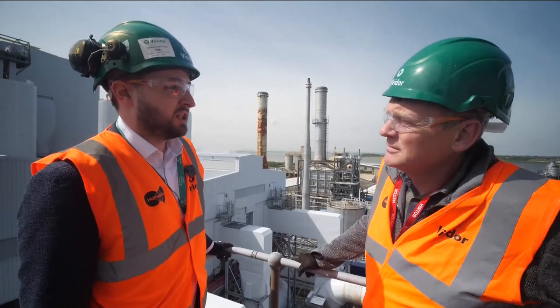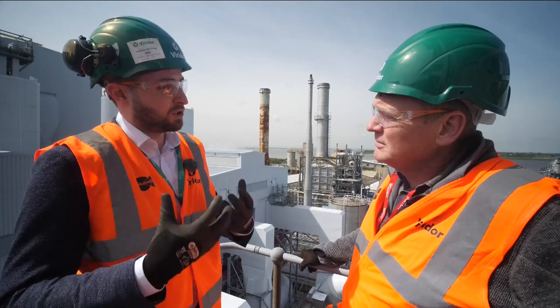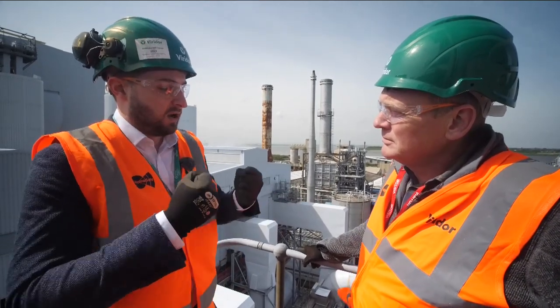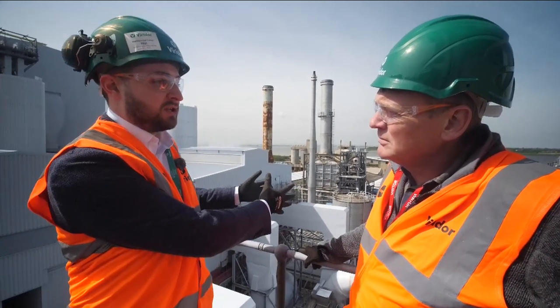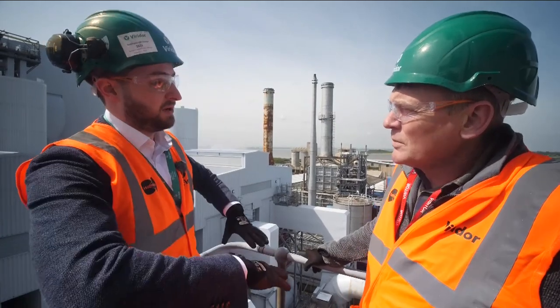New carbon capture facility goes in, and what we do, we run the flue gases through that facility. We've got what's called an amine solvent that strips all the CO2 out of those flue gases, holds on to it. Then we take that solvent somewhere else, heat it up, and it releases the CO2 as a pure stream, which we then pipe out into the Liverpool Bay, and we store it underneath the Liverpool Bay.